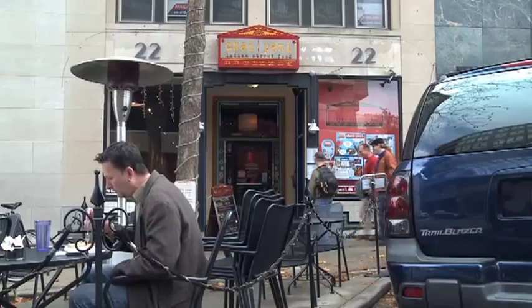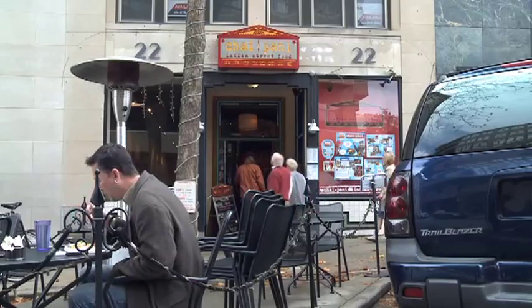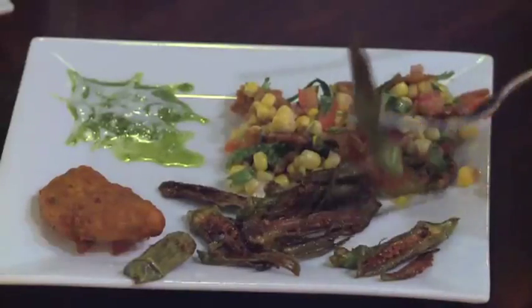Our first stop at Chai Pani dispelled any preconceived notions about Indian food. The food that they serve in Indian restaurants in America, it's banquet food. It's what you eat at a wedding. So that's what we do here, street food of India.